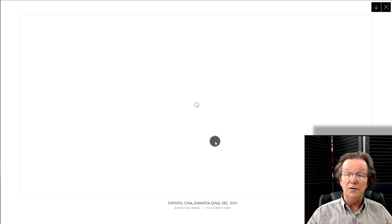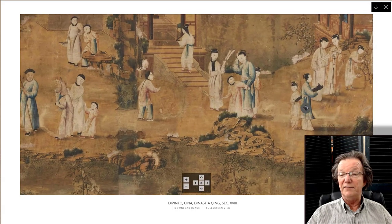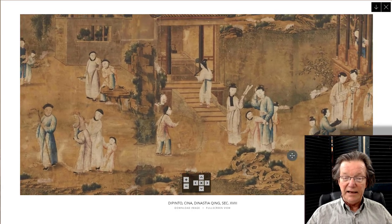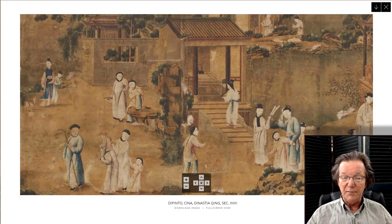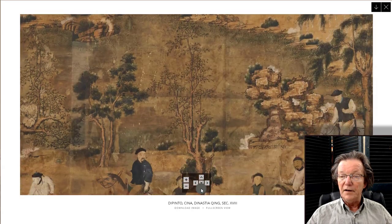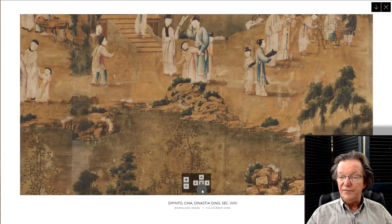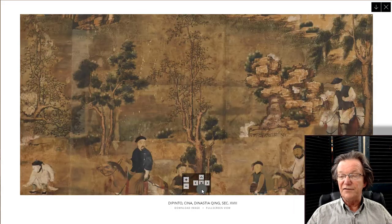Wait for the thing to load. There we go. Obviously it's a landscape scene, very nicely done. Beautiful women, 18th century, obviously. And the horses are done very much in the manner of Castiglione. If you check down here, the way the horses are done, stylistically, is very typical of Castiglione's work.